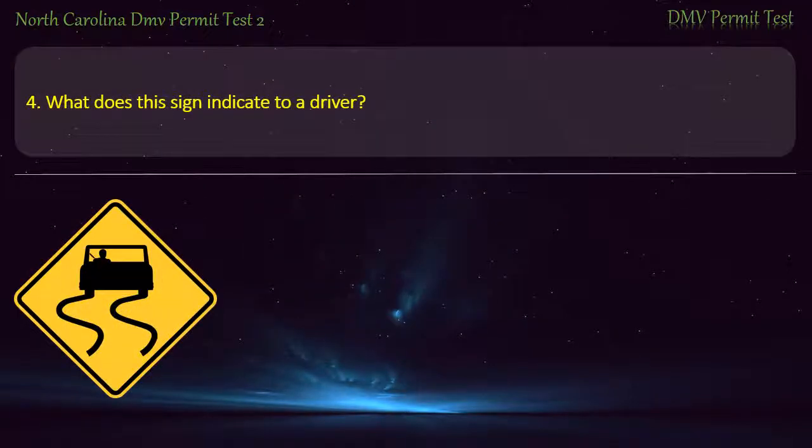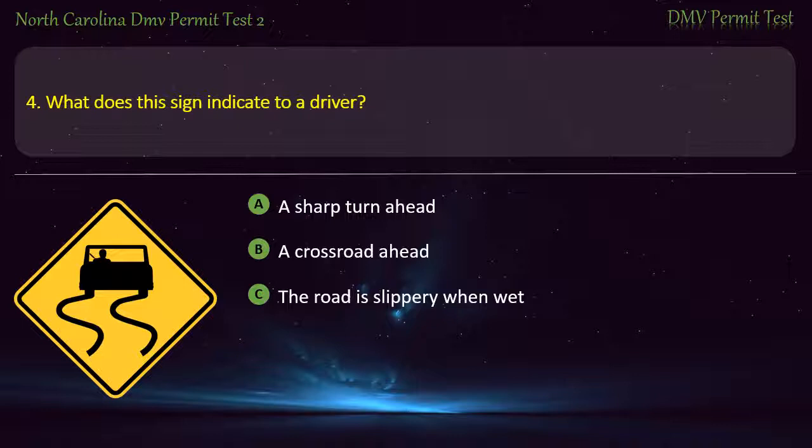Question 4. What does this sign indicate to a driver? A sharp turn ahead. A crossroad ahead. The road is slippery when wet. A curved road ahead. Answer. The road is slippery when wet.